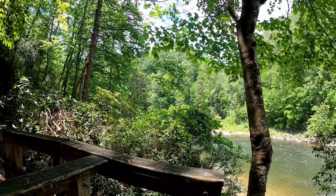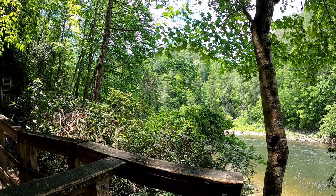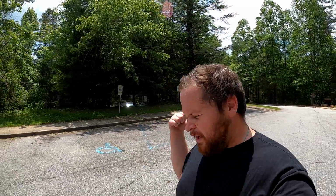So now, let's head on to the next spot. I find it so interesting that both spots, where the canoe is located and where a lot of the scenes were filmed, are all just right across the river. But you guys, we are heading to the next spot.